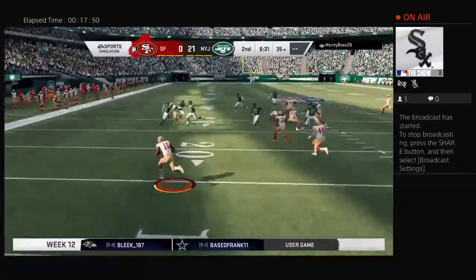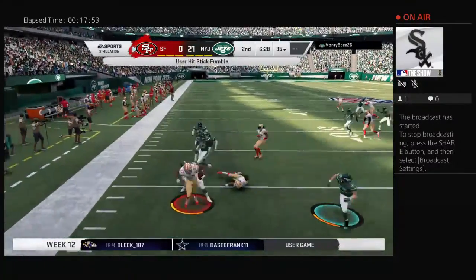Fielded about a yard deep. Now a hit and a loose football.